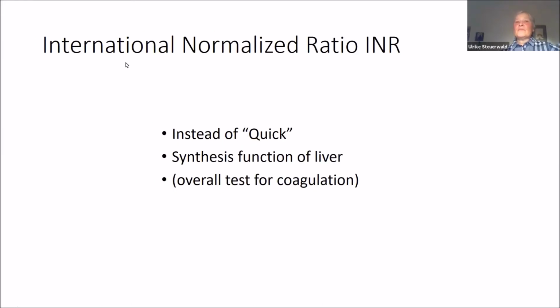This number, the INR, is a number that tells you something about the function of the liver, whether your liver function is doing well. Usually it's a test for the coagulation, whether your body is able to stop a bleeding or not. But it's a very sensitive test for the liver function.